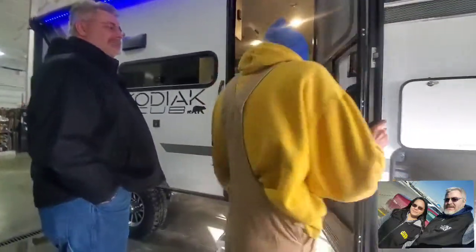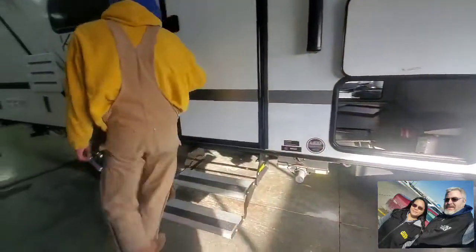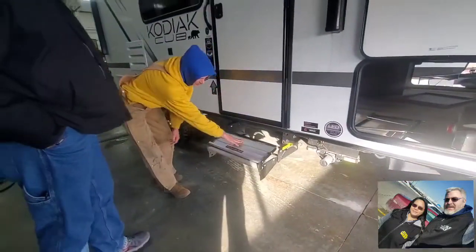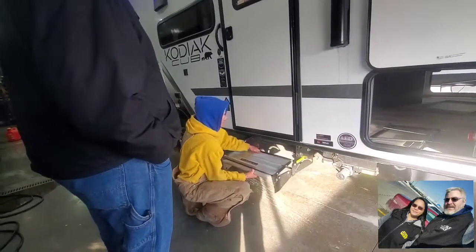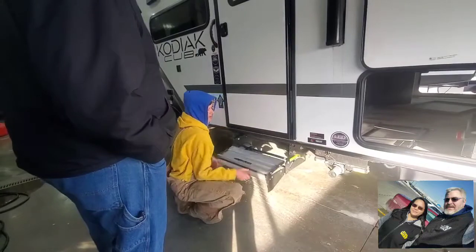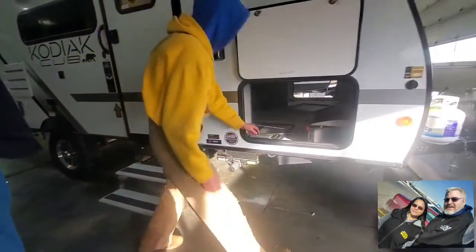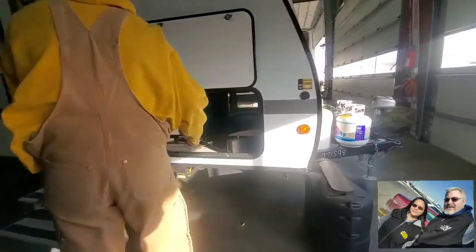Keep going around the outside. Standard easy lift up stairs. These ones, so you fold the first one, and then you slide it in there. Like that. Up there.